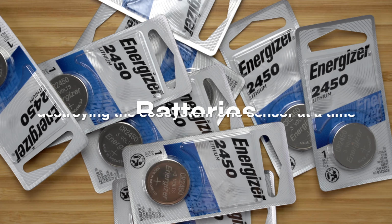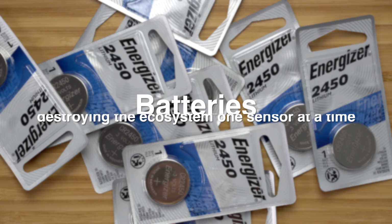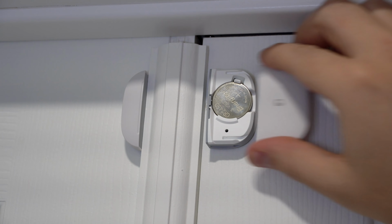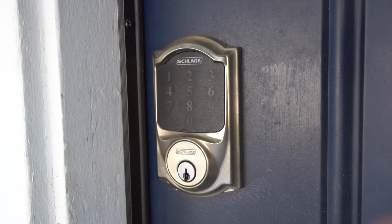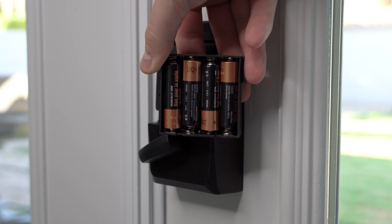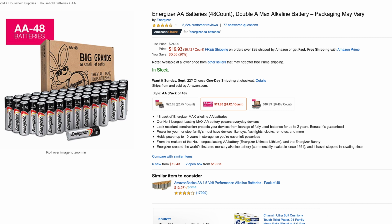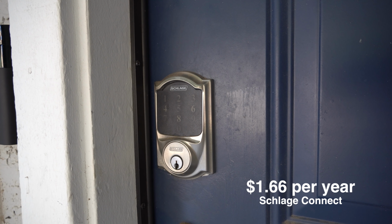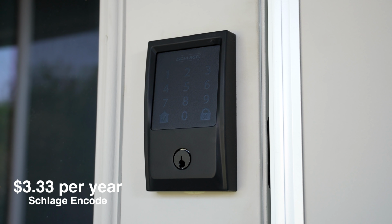One thing that's easy to forget about but can add up is batteries. The only devices in my smart home that have disposable batteries are door locks and sensors. For the door locks, I have Schlage locks on both the front and back door. They each take 4 AA batteries. I can buy a bulk pack of 48 AA batteries on Amazon for $20. That means it costs $1.66 per year for the Schlage Connect and $3.33 for the Encode.